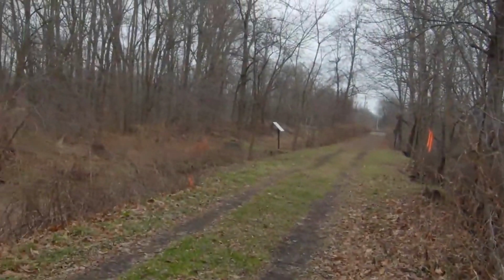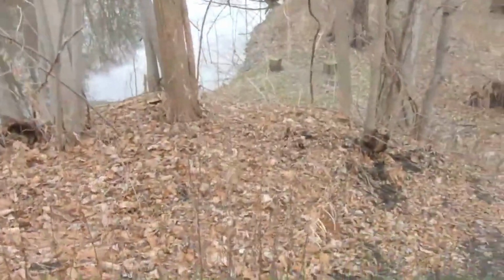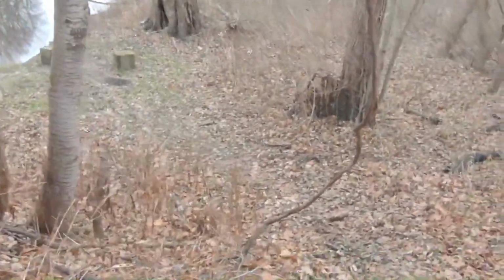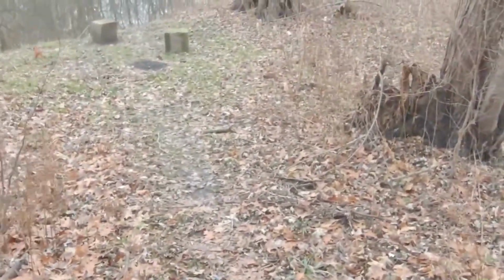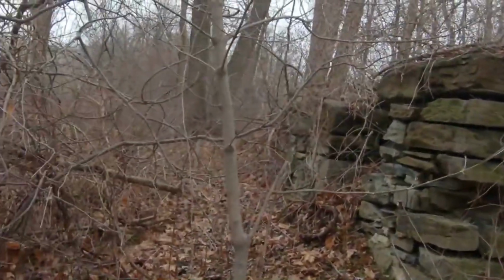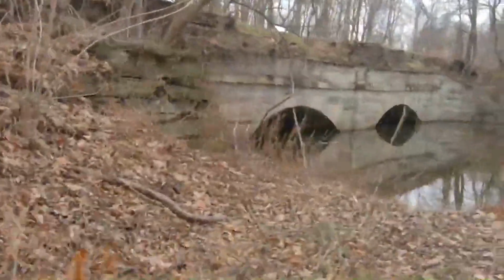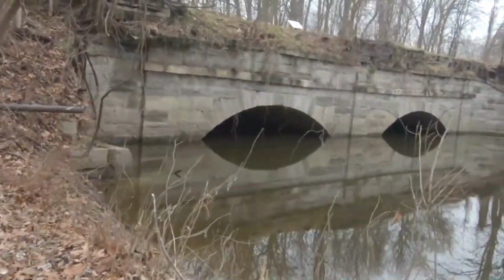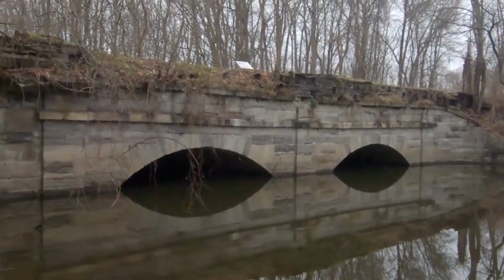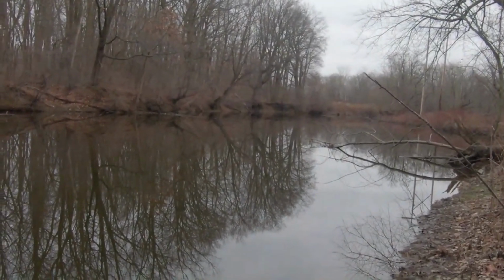You know, when there was a body of water like a canal passing over another body of water, I thought that qualified as an aqueduct, but they still call it a culvert. Got some nice stone features right here. Not quite sure what that was. But over here is the other end of the culvert. Aqueduct, whatever. And Black Creek, which eventually flows into the Genesee River.